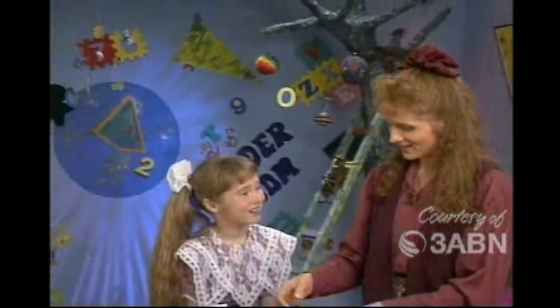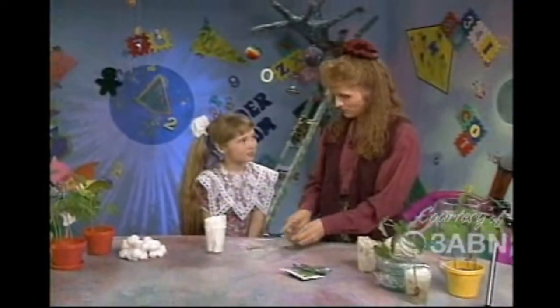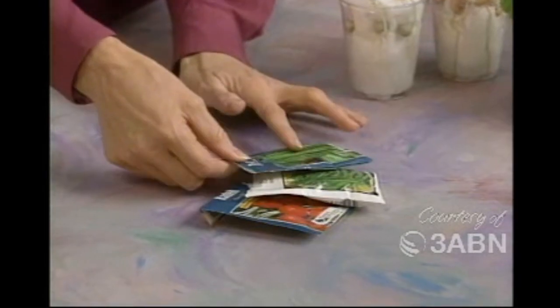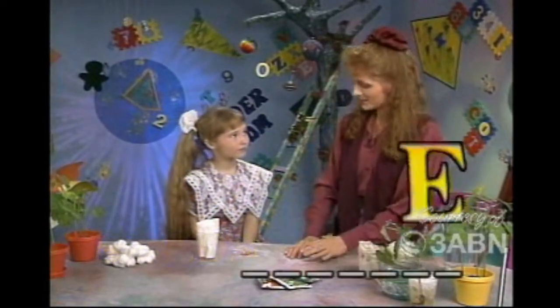Hi, glad you're back. Jan and I have just been talking about different seeds. These are radish seeds and they're real tiny. And these are pea seeds and these are bean seeds. And you can get seeds at practically even grocery stores. They're real easy to find.